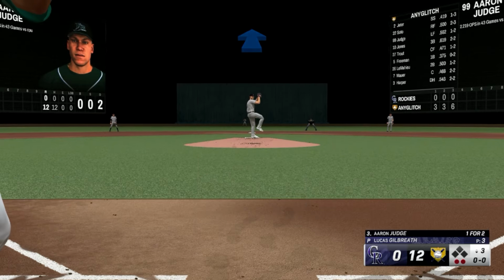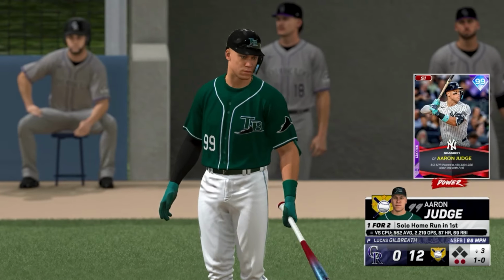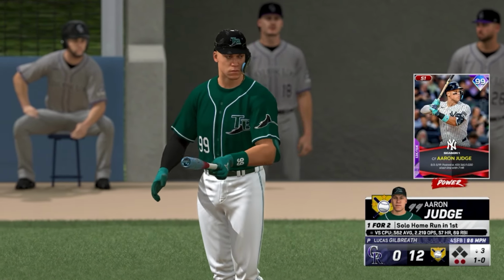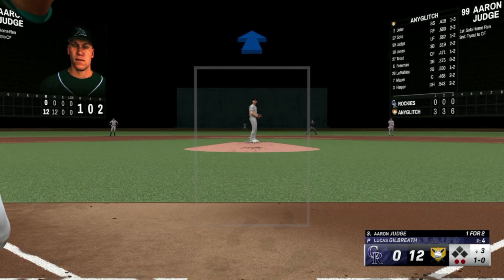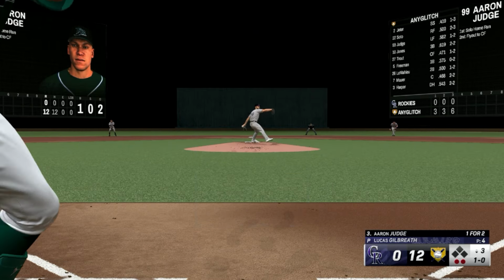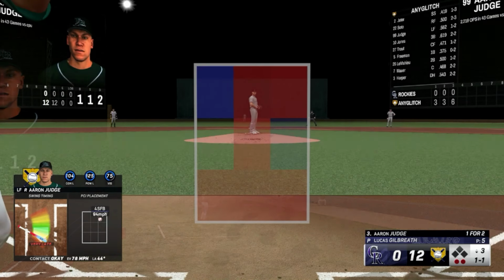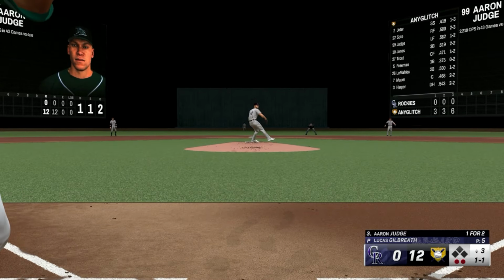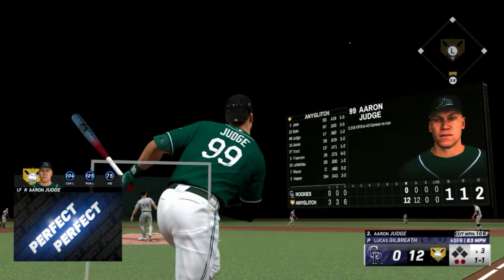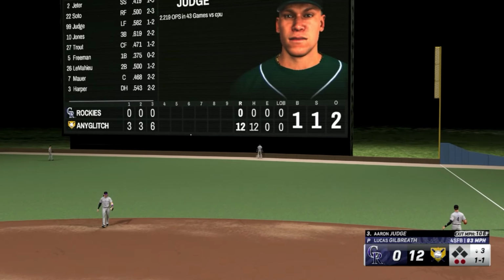It's 12-0. And now big number 99, Aaron Judge. The 1-0. And Judge spoils that one. The big six spot already on the board this inning here in the last half of the third. And that one hammered. That'll make it out of here.